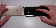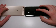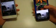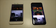Alright guys, so for the multitasking part, I'm going to make it a bit more interesting. What I did was I turned off the screen for both phones. And I know for some phones this will sometimes kill the apps. So we're going to see what happens here. As you guys see here, I use the fingerprint scanner on the Huawei, not on the Galaxy. But remember, on the Galaxy, you do have facial recognition. You also have an iris scanner, which you don't have on the Huawei. Alright, so again, this time a bit more tricky because we did turn off the screen. Let's see if it killed the apps.